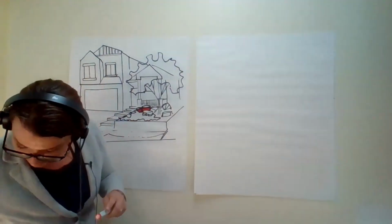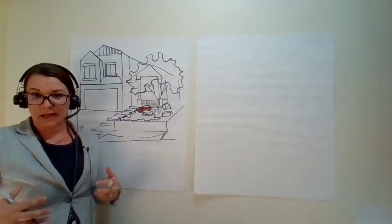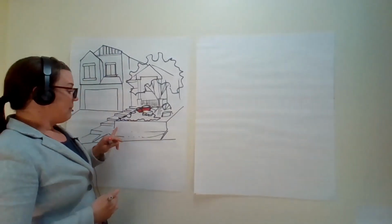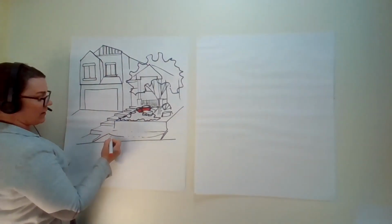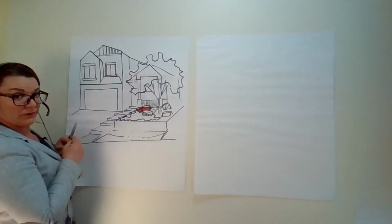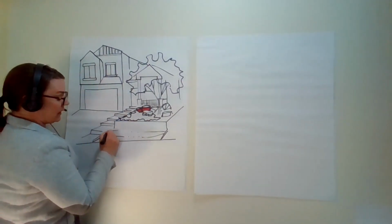Oh, but I almost forgot. In front of this wall, remember how I said we're going to use it to make a plant stand out? In front of this wall, I want to do two things. First, I want to put in some more boulders. We're not going to put in red boulders. We need black boulders. Let me get this pen. I'm going to put in some boulders.